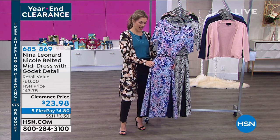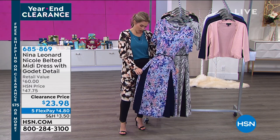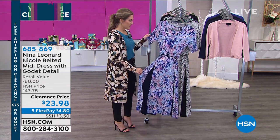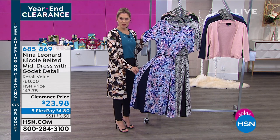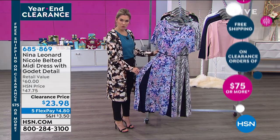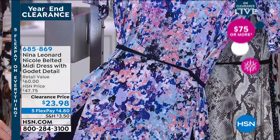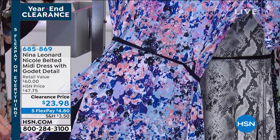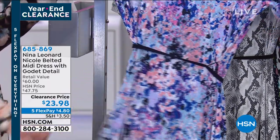All right, now we're going to talk about an icon. Literally, I almost need to say nothing because this is the Nicole. This is the famous midi dress with the godet details. This comes with a great little thin belt that you can remove. You can tie it in the front, you can tie it on the side. It's at a clearance price. It's 50% off. It's $23.98 on 5 interest-free credit card payments.